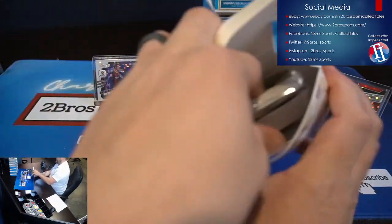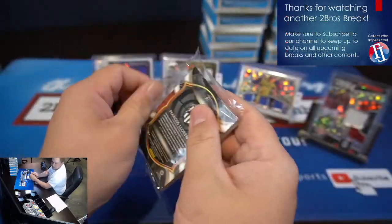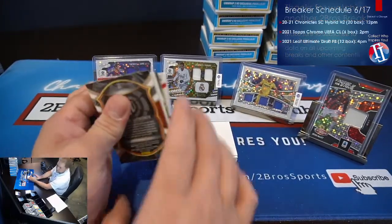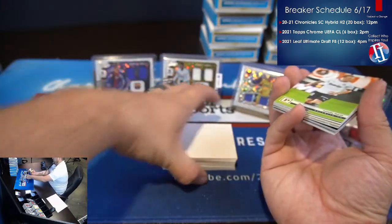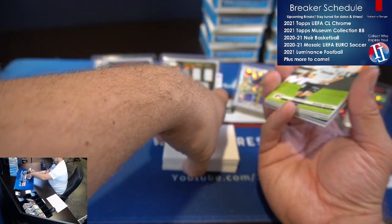Last pack of La Liga. You just get way more cards in this, too. One, in a whole case of this. I mean, it's 20 boxes as opposed to 12, I think, in the hobby. So you get more hits, but you get less cards. Just kind of depends on what you're looking for. It's hard to say what's worth money and what's not. Different for everyone, right?